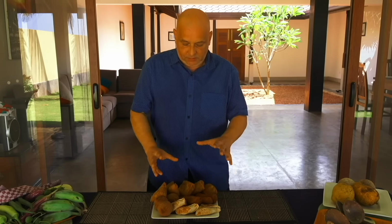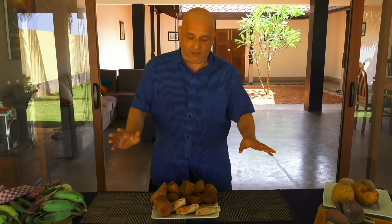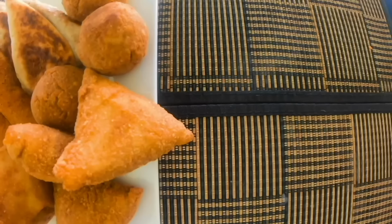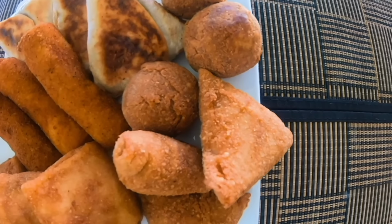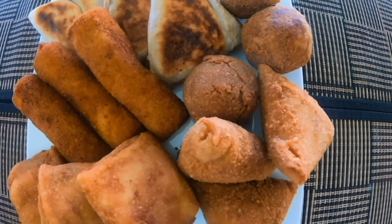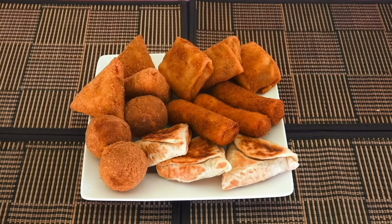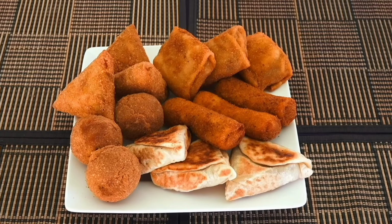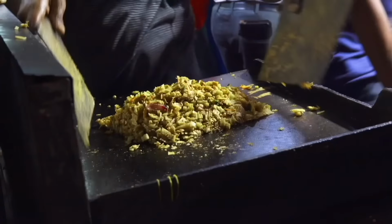Short eats. You can find these everywhere, on every street, and every corner in Sri Lanka, throughout the whole country. So short eats just basically means a little snack. So we've got samosas, cutlet balls, we've got rotis, we've got fish, egg, Chinese rolls, meat. Everywhere, absolutely delicious, a must in Sri Lanka.